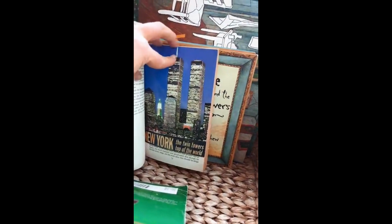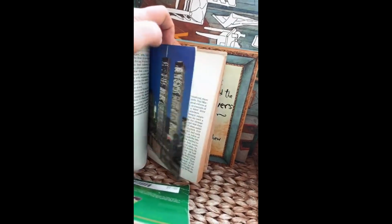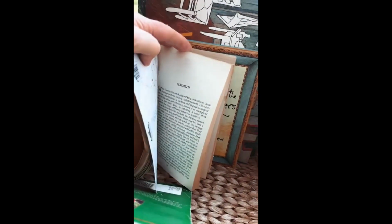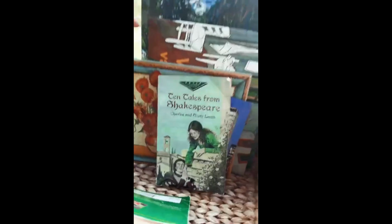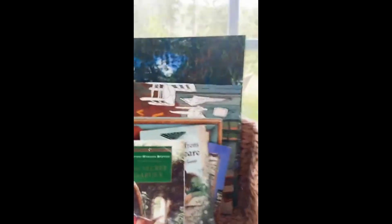And how interesting. That bookmark from 1999. Okay, so Macbeth, well, that is disturbing. Okay, anyways, this is some of the things that I put inside of my morning basket.